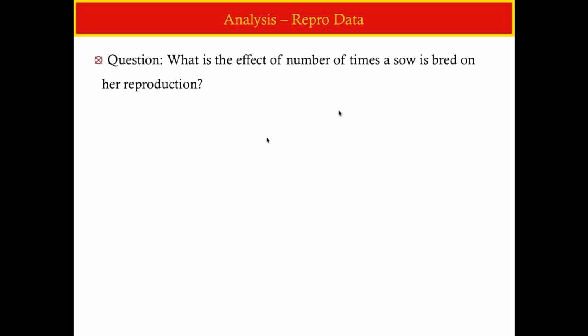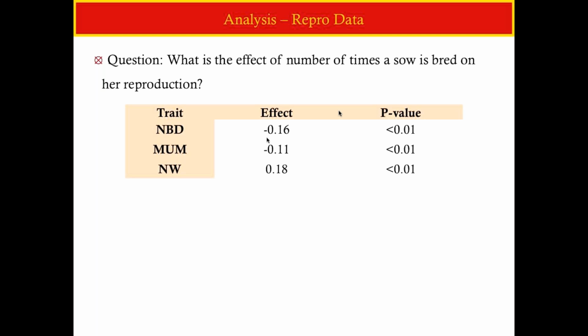So what I found when I looked at the number of times she was inseminated was a significant effect for number born dead, mummies, and number weaned, which would indicate that an increase in the number of times she was bred would cause a decrease in born dead and an increase in number weaned. Again, this is very preliminary. This is not saying that we should select for sows that need to be bred more times, but these effects are also pretty small.